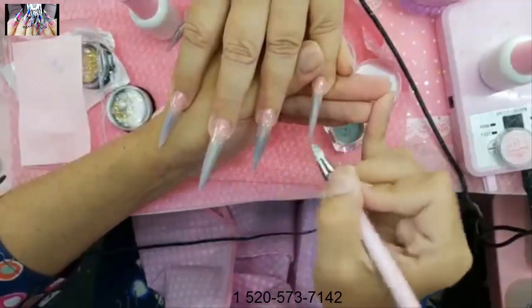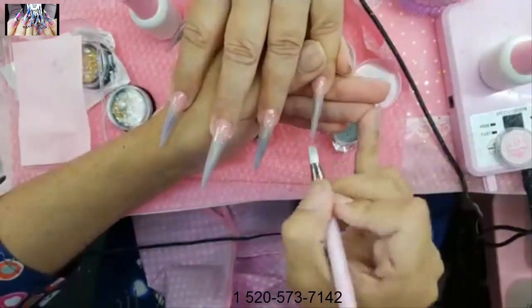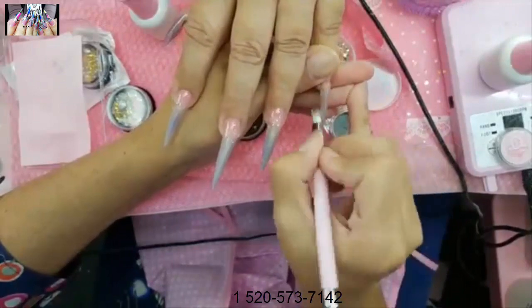Octavina Alida, love the nails as always. Destiny Thank you. Taylor, yes, my favorite part.